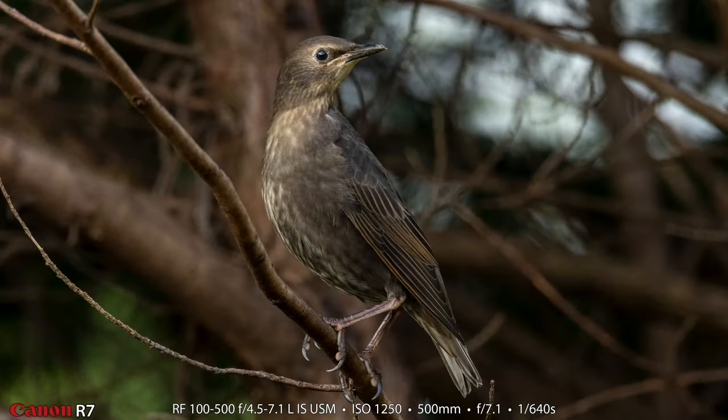This is a bonus section, and this is with the 100 to 500. I promise the rest of the photos in the video will be with the 100 to 400 as advertised. But the day before, I was looking out the kitchen while I was getting ready for work, and I saw this bird, and I didn't know what it was. I had never photographed one before, so I ran and got the camera, made this shot, and then I looked it up and found out that this is a European starling, just a juvenile version, which I had never seen before.